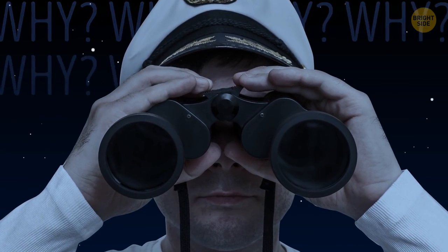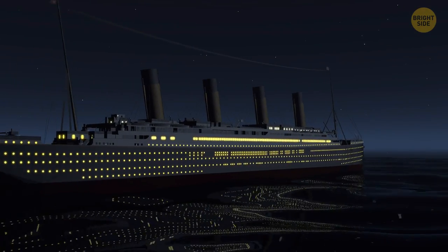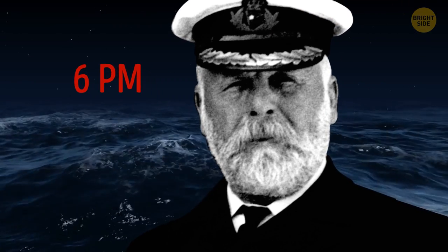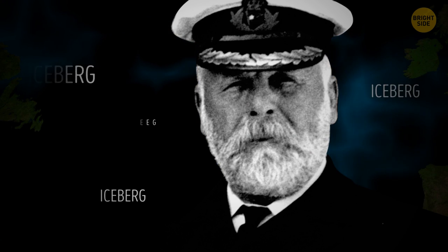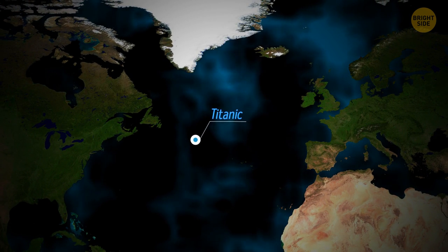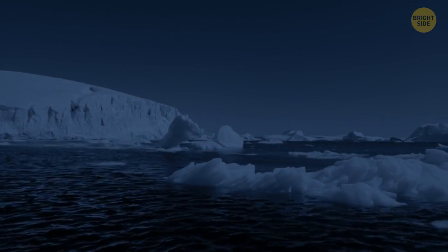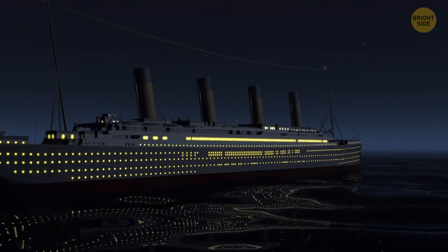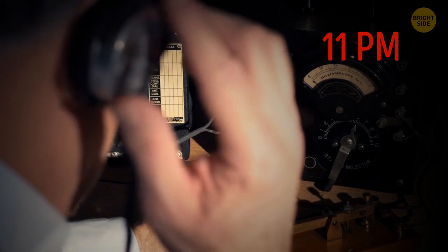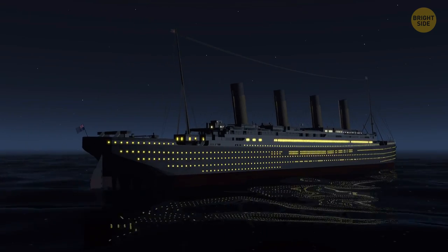It gets us back to the question of why no one had spotted the floating ice mountain until it was too late. Let's track the events of that fateful day. At around 6 p.m., Captain Smith finally decides to change the Titanic's course. He's been receiving iceberg warnings throughout the entire day. The ship starts to head further to the south, but the speed remains the same. At 9:40 p.m., another ship informs Titanic about a vast ice field packed with icebergs. Unfortunately, this message never reaches the liner's bridge. At about 11 p.m., yet another steamship radios Titanic. They say the ice has surrounded them, making their ship stop. This message also gets ignored.